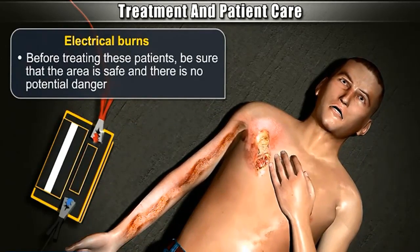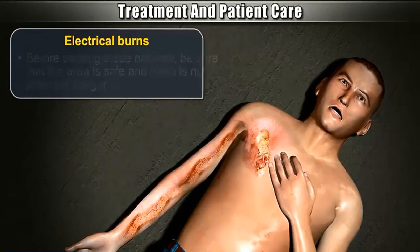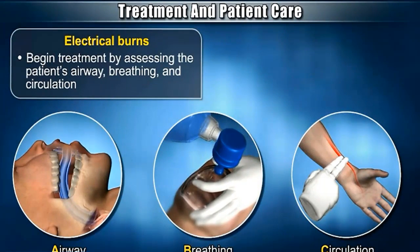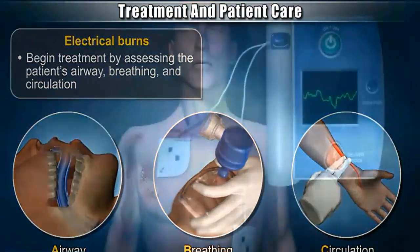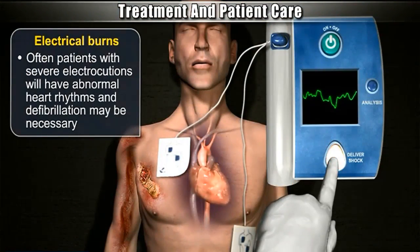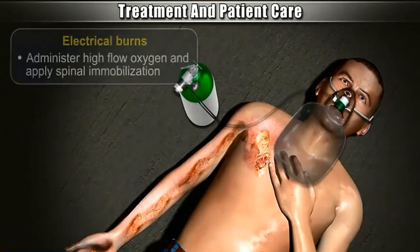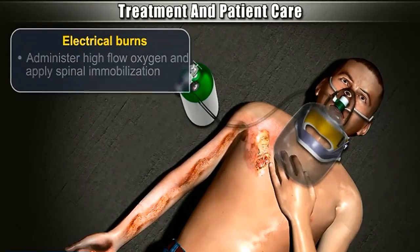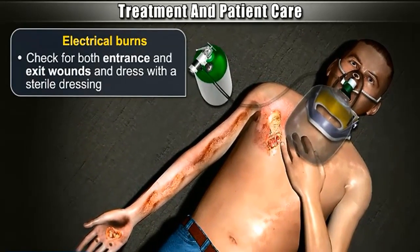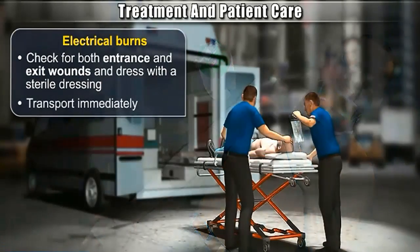Before treating these patients, be sure that the area is safe and there is no potential danger. Begin treatment by assessing the patient's airway, breathing, and circulation. Often patients with severe electrocutions will have abnormal heart rhythms and defibrillation may be necessary. Administer high-flow oxygen and apply spinal immobilization. Check for both entrance and exit wounds and dress with a sterile dressing. Transport immediately.